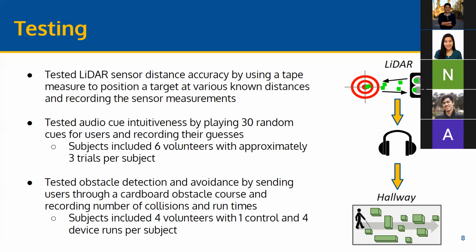It is important to note that these audio cues were played randomly, but in practice, we would expect smooth transitions between consecutive bins. For example, it would go from bin 1 to bin 2 instead of bin 1 to bin 4. Because of this, we would expect our audio system to be even more intuitive in practice.